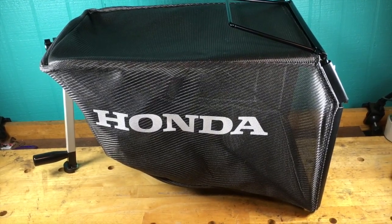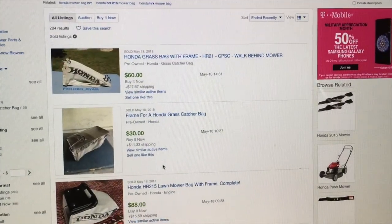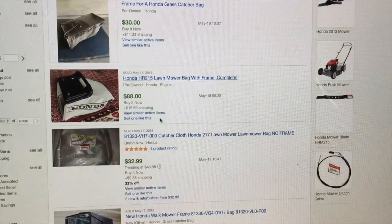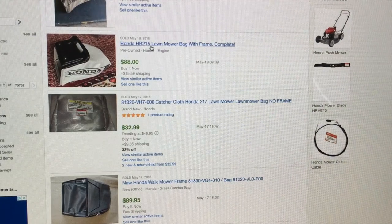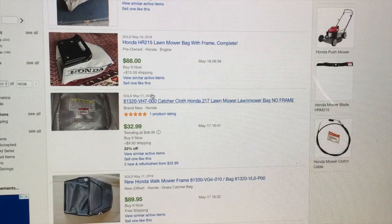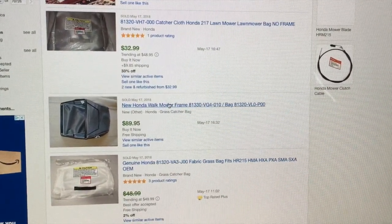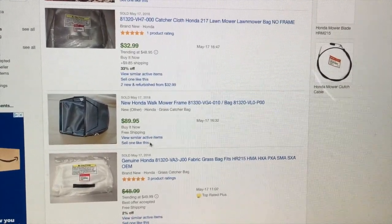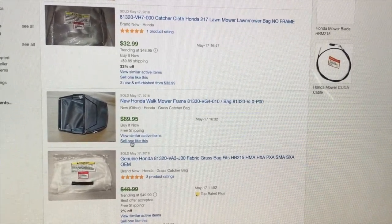Take a look at some comps. This is something I never even knew you could sell before. But these grass catcher bags, look, these are all Honda grass catcher bags that people have sold. Here's a used one, Honda HR 215 grass catcher bag, they sold for $88 plus shipping. And this is the exact same one I'm selling right here, bag with frame. They did $90 free ship. I'll do $60 shipping on top.